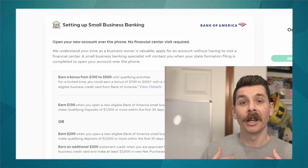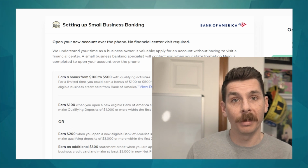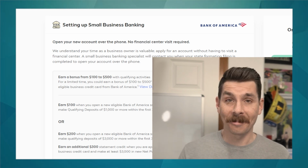Awesome. Setting up small business banking. I personally prefer to bank with local credit unions or online banks. I like to avoid the big guys like Bank of America and especially Wells Fargo. If you are into Bank of America, feel free to opt in. I'm going to opt out at this time.